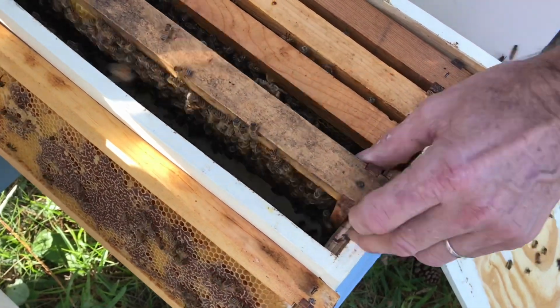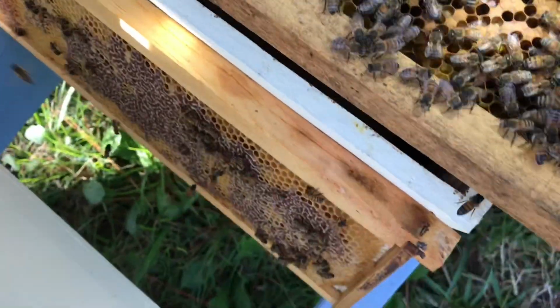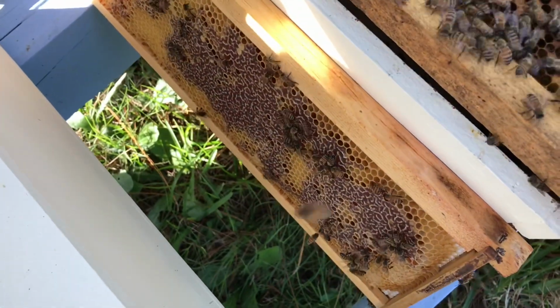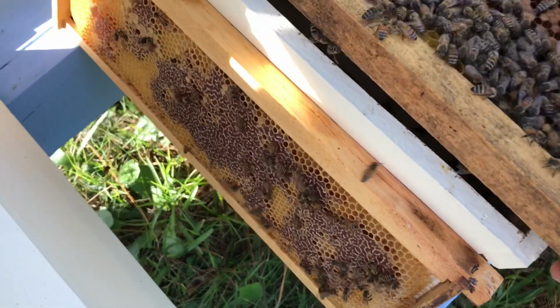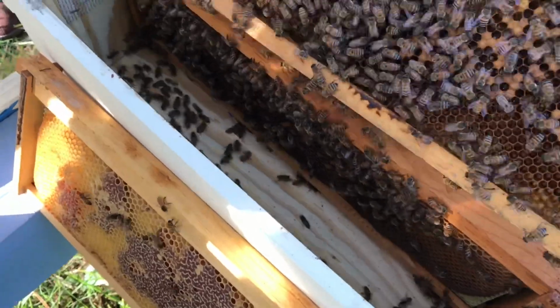This one wasn't laying a lot. Okay, you got some flat cappings there. She's laying. She's right there on that frame, guys. She ain't doing great, but she's laying. Is she the marked one? Yeah, this is one of your marked ones.